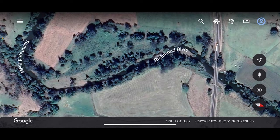Once you've found a stretch that looks deep enough and wide enough to hold bass, you're going to find an exit point, so a bridge or a crossing. And you're also going to find an entry point, so a bridge or a crossing. I've found this works a lot easier if you've got two people with you and two cars. You park one car at the exit point, then jump in your mate's car and head up to the entry point.